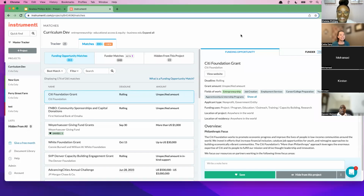So anyway, this is a project that I have set up, based on an organization that I work with now. Essentially, this organization is working on entrepreneurship training, right? We work primarily with immigrant communities to get them both funding and resources around building their own businesses to boost their economic mobility. So this is what we're doing.